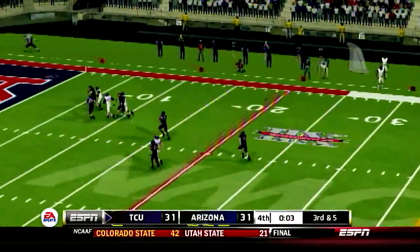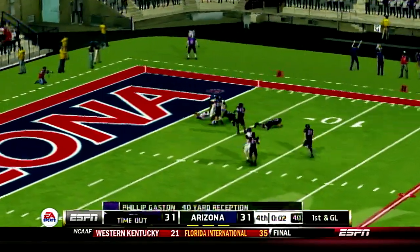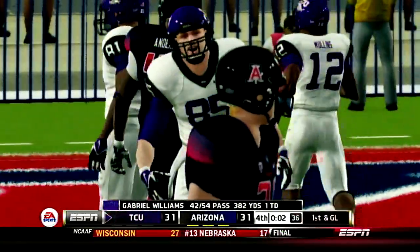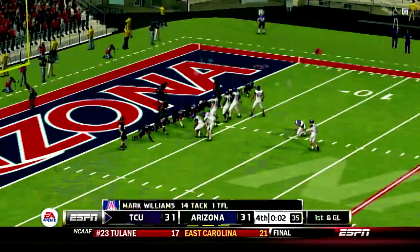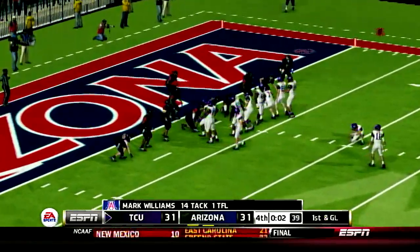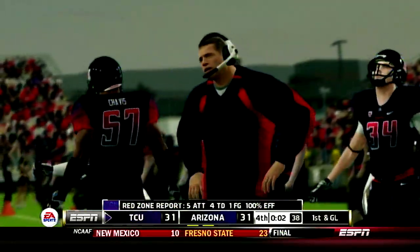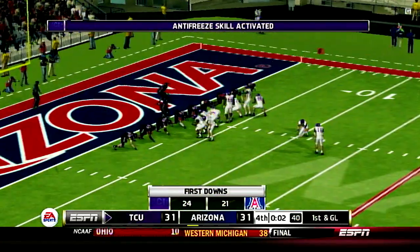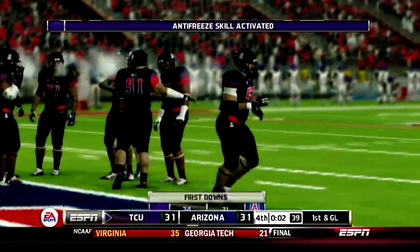He's going to air it long. And he's hit before he can go anywhere. TCU will use their final timeout. They'll try to ice him with a timeout here. And they're going to take a timeout here and let him think about it.